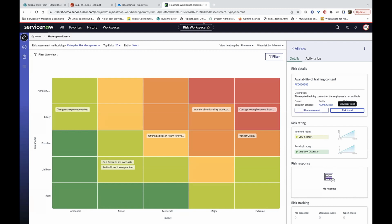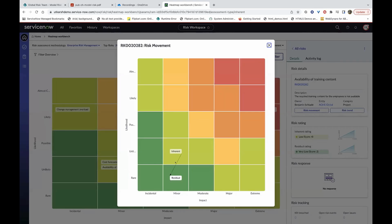Awesome. Okay. So this is the first thing, and really it's an important visualization just to communicate the risk profile across, and this is a strong differentiation for us. We haven't seen any other competitors do things like this. And one thing I would mention is that the risk movement is only available for methodologies where inherent and residual risk is based on the same factors.